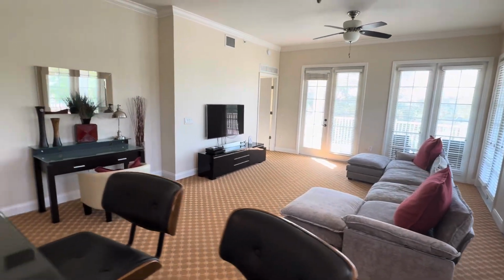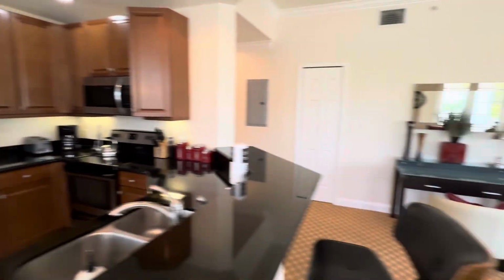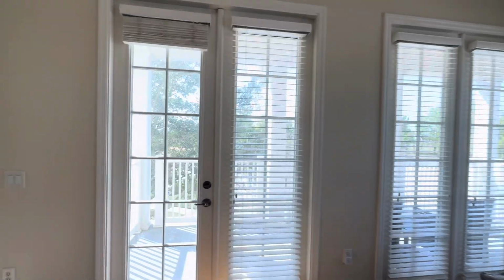spacious, light, airy, and as I say, having lived in one of these units myself for many years, I can speak firsthand. This is a great place to live, a great place to vacation or use as a second home. And then we come to the master, which is very nicely sized, a large master suite.